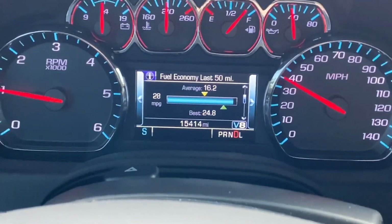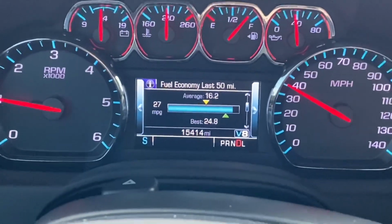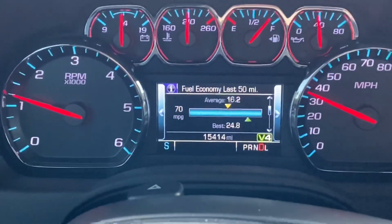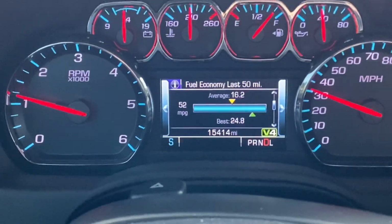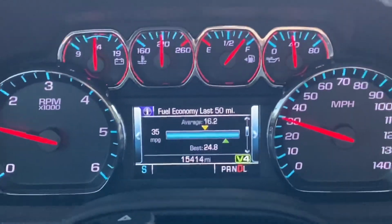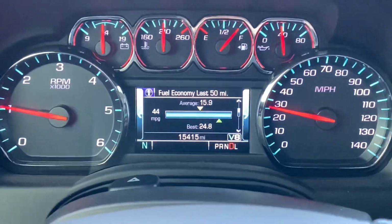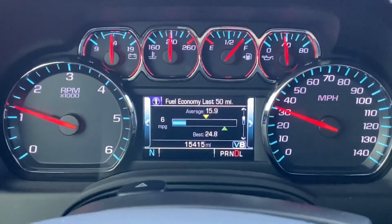Because look, when I get here and I'm coasting down the road and we're driving, it eventually drops back into that stupid 4-cylinder mode, and there it is. This is what I never, under any circumstances, want this thing to go into, and yet it's still doing it. There it is, V4. V8. Still working, still active fuel management.